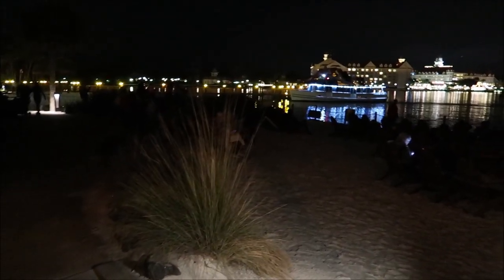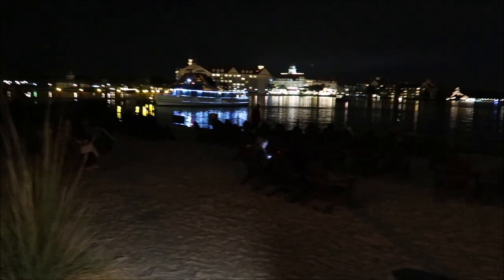Yeah, it is very dark out, but you can see there are tons of people already just sitting here waiting to get a good spot. And over on the other side, there's not going to really be anybody. So it's really awesome to be able to show you guys this stuff in case you plan on visiting.